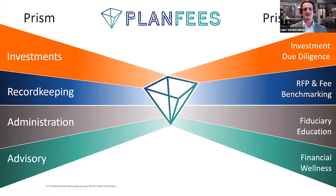But then again, turning our attention back to PlanFees. Here at PlanFees, we currently offer 2 different benchmarking reports that retirement advisors can leverage. The first being our PlanFees Prism report, which is going to benchmark investment, record keeping, administration, and advisory fees.